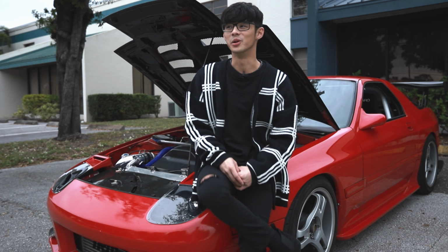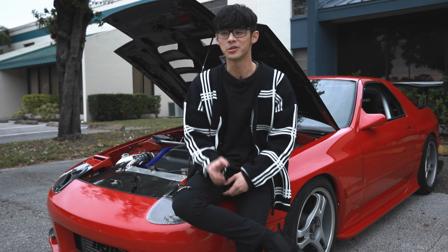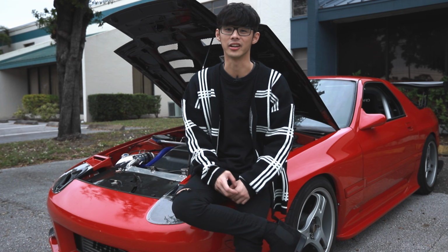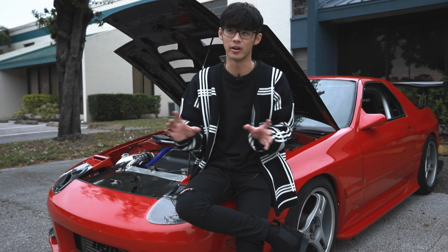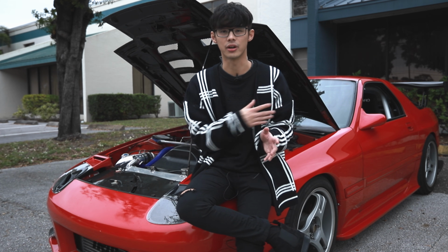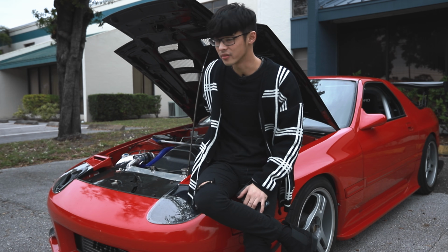If you're gonna try to build a 500 horsepower FC, I would recommend you definitely rebuild your engine. I don't think you want to have a stock engine. If you don't know what's been done to the motor and it's completely stock, you probably have to take it apart and refresh everything. Shout out to Kilo Racing for helping me build the engine of this car.